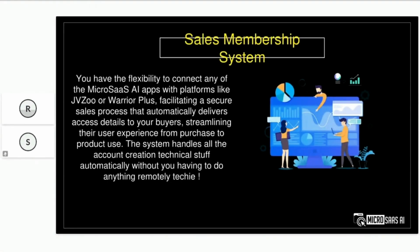Now, each of the apps has a sales membership system built in. What this does is connect the apps directly to JVZoo or Warrior Plus. So, for example, if you set your app up on JVZoo and you were selling the app on JVZoo, and somebody purchased through JVZoo, the system would send out a username and password. So it protects it. It's a full membership system that sends out a username and password. You don't have to do anything like that because it's already built into the system.